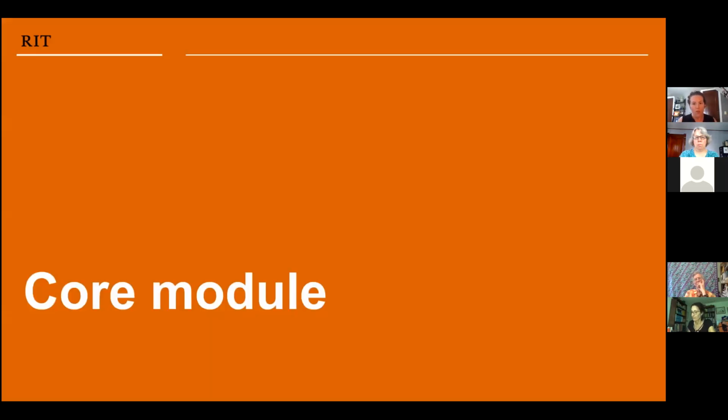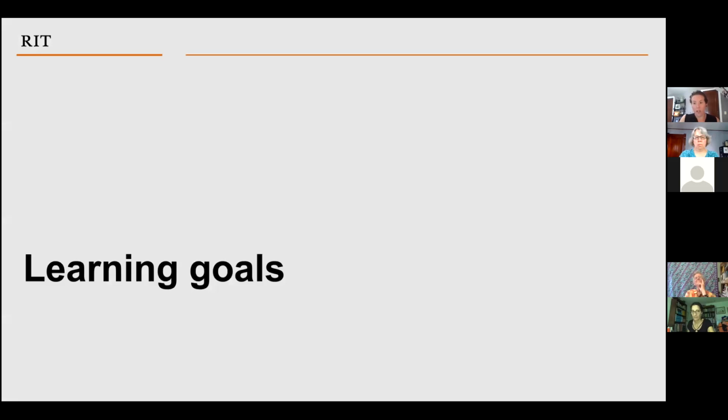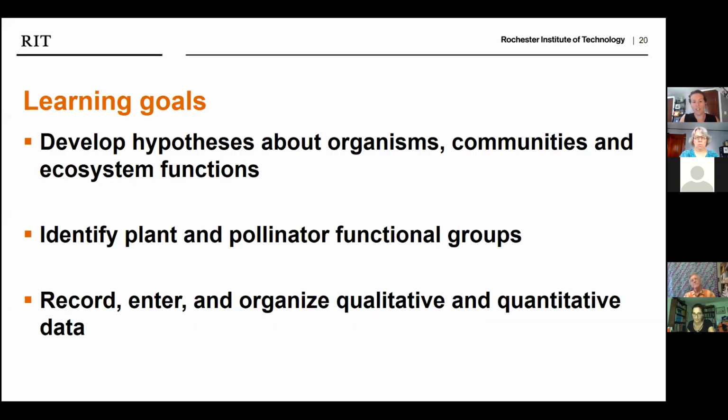Okay, so the core module itself, we have 6 learning goals for this particular core module, and I'll just walk through them quickly. And it's mostly to be able to explain later when we talk about all the other add-ons, what else you might get from adding those other ones on if you want to. So we want students to develop hypotheses about organisms, communities, and ecosystem function. We want them to actually identify plant and pollinator functional groups based on guides that will be provided to them to this exercise, and to record, enter, and organize both qualitative and quantitative data about those plants and insects and the site where they're doing this observation.